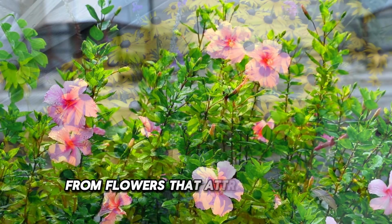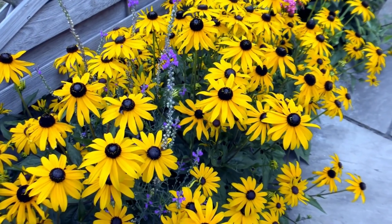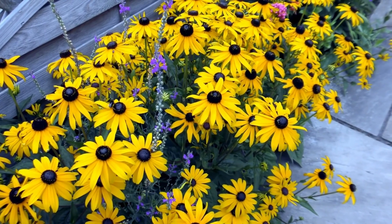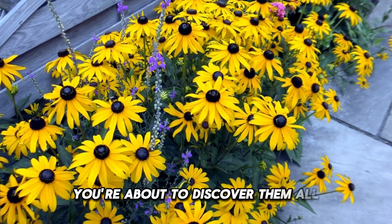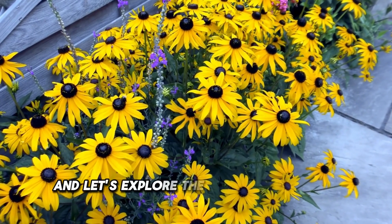From flowers that attract bees and butterflies, to tough-as-nails survivors, to blooms that turn shady corners into storybook scenes, you're about to discover them all. So grab your cup of tea, settle in, and let's explore the magic that starts small but grows into something unforgettable.